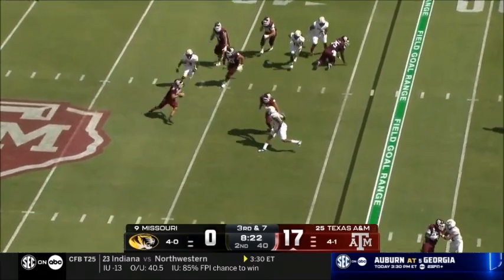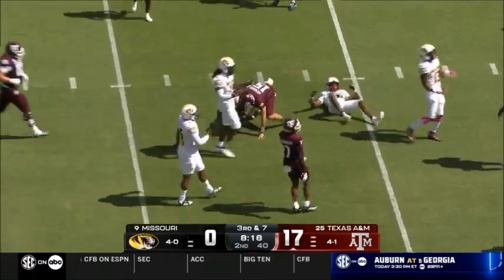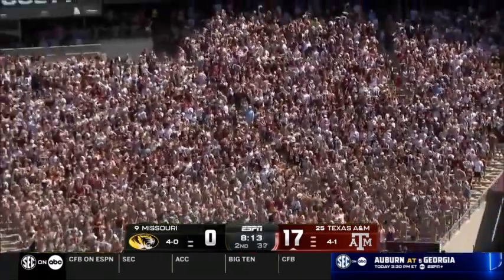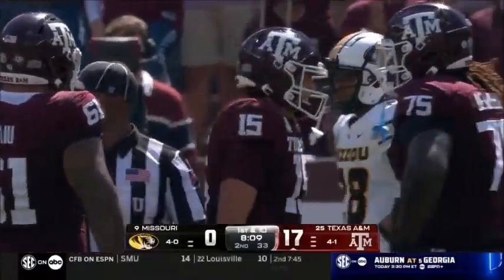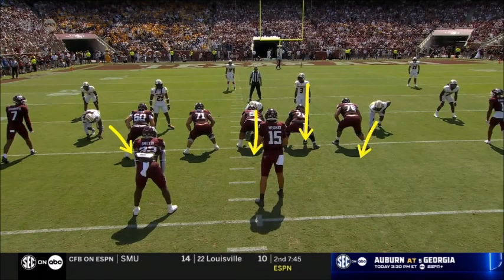Wigman trying to extend the play. Now he's going to run it, and he's going to have the first down doing that again. This is a very fiery Connor Wigman today. First down, Aggies. Just initially a 3-man rush. They're going to add a linebacker right here. But again, just 4 guys rushing.